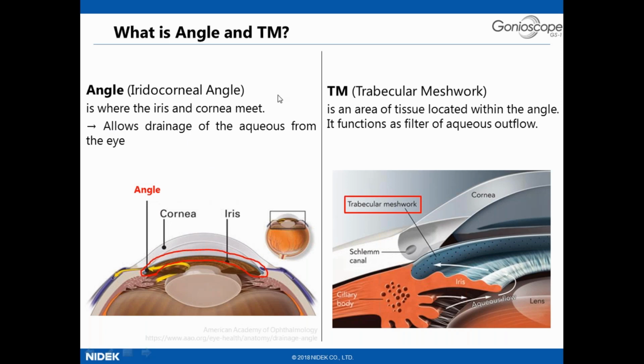And if you look closer at the angle, there is a structure called the trabecular meshwork. This is a tissue located within the angle. It's one of the structures that you can see in the angle. And this is like a filter to leak the aqueous humor. So we have the iris here, we have the cornea, and this is called the angle, right? And then we have the trabecular meshwork, which is in the angle.